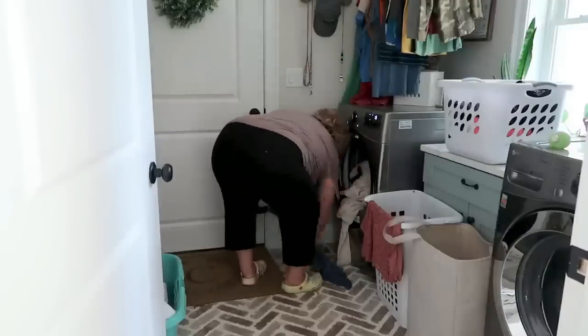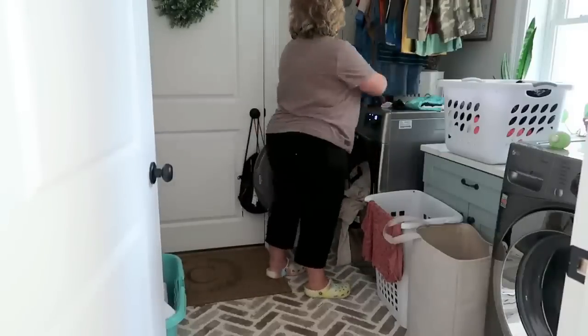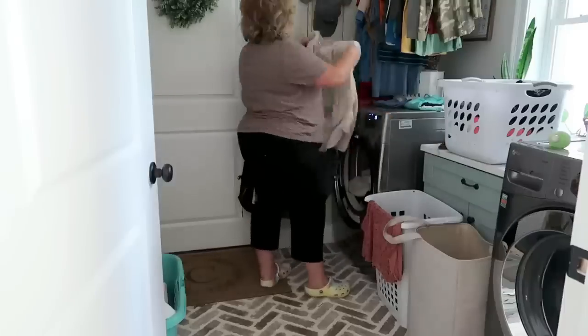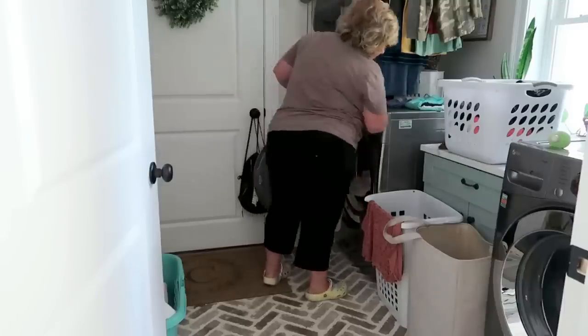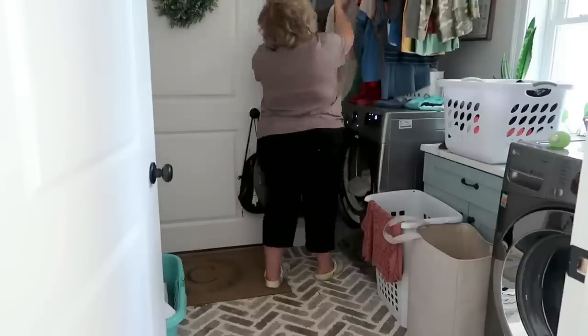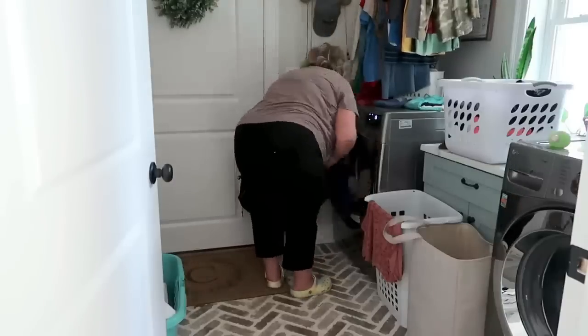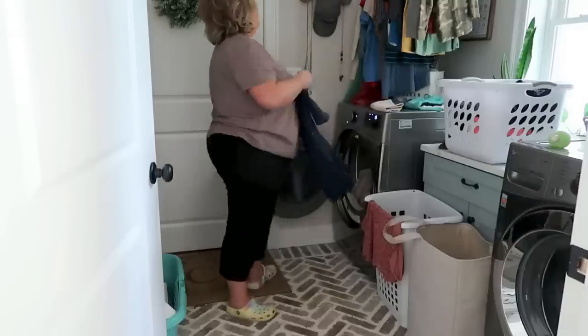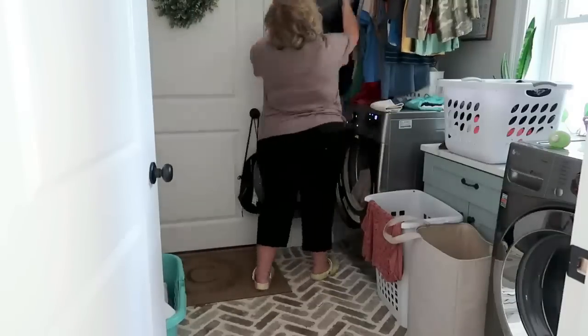Next up, we're back to switching over the laundry. So I'm just going to fold these clothes as they come out of the dryer. Sometimes that's easier for me. Sometimes I bring it into my bedroom and I do it all on my bed. There's been a lot of times recently I've been doing it at the counter in my kitchen because it's much higher. But it just depends on the day.